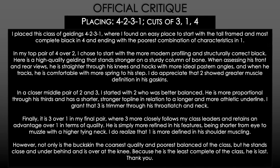Finally, it is 3 over 1 in my final pair, where 3 more closely follows my class leaders and retains an advantage over 1 in terms of quality. He is simply more refined in his features, being shorter from eye to muzzle with a higher tying neck. I do realize that 1 is more defined in his shoulder muscling.